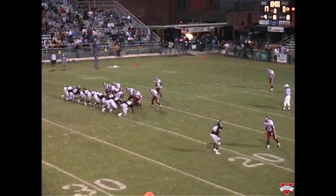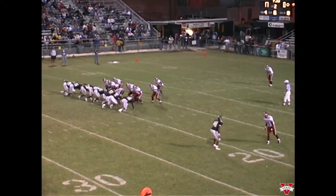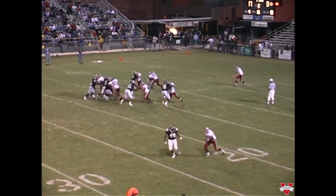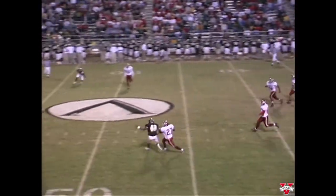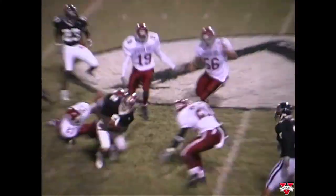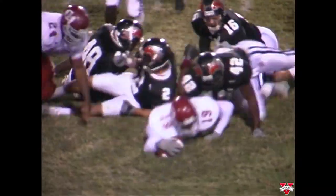10 minutes to go in the first half. We've got 8 on the line of scrimmage. There's the snap. There's the punt. Good punt. Michael couldn't return this one up from the 45. He drops it, kicks it up, avoids the tackle, and he's good.